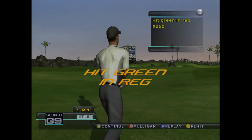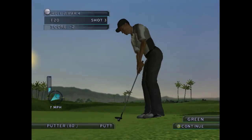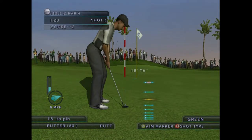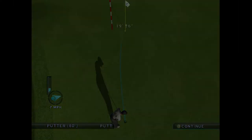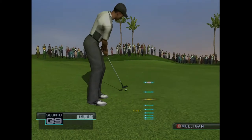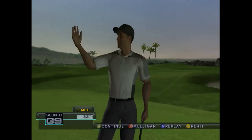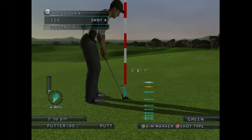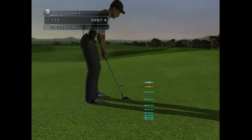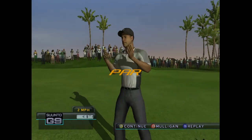Oh, that came at the right time. He really hit a good shot. Birdie putt for Daddy. Tough putt to read. Good par.